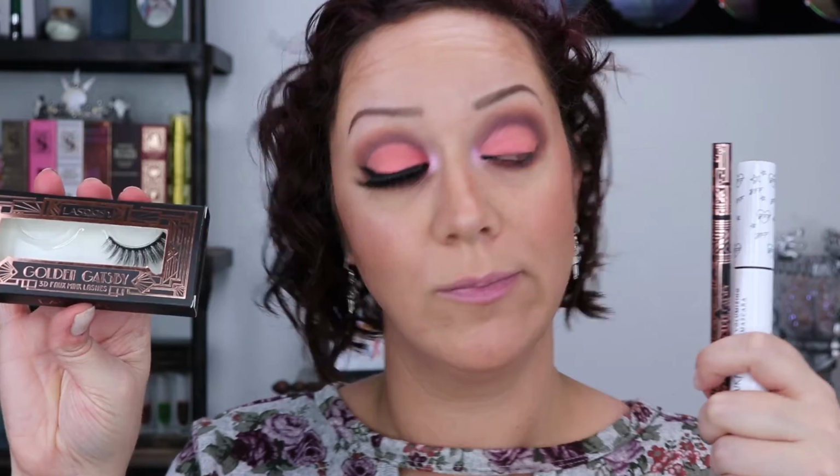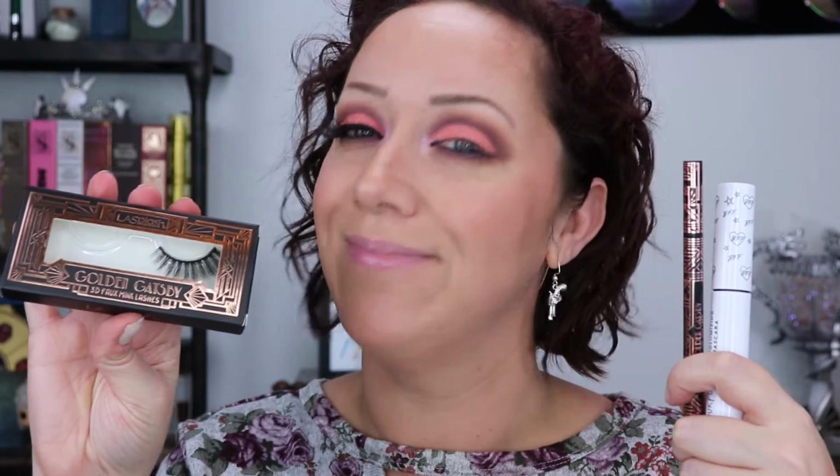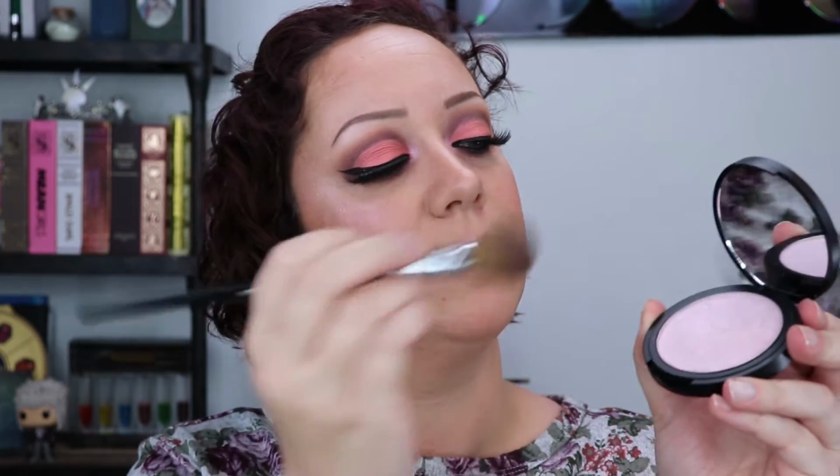And then off camera, I'm adding mascara, liner, and lashes. I'm testing the ColourPop mascara, and then of course you guys know I loved that new LA Splash liner and lashes. And then back into the highlighter again. Now I'm going to put it on the cheeks. I found that with this highlighter, I really liked the color of it when I kind of really spread it out and almost worked it down into the cheekbone. So I'm really buffing it in, and I think it's just gorgeous like this.